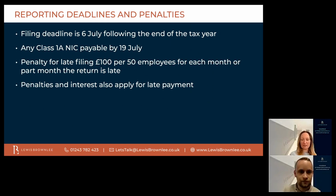And when do we need to get these returns completed into HMRC by? The deadline is the 6th of July after the relevant tax year, although as long as the Class 1 national insurance is paid by the 19th of July, there should be no penalties charged. You'll get a penalty if your P11D is late. The penalty is £100 per 50 employees for each month it is late. And you'll also be charged penalties and interest if you're late paying the national insurance over to HMRC.